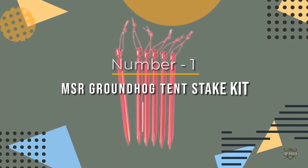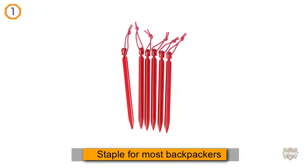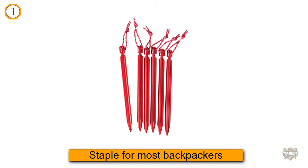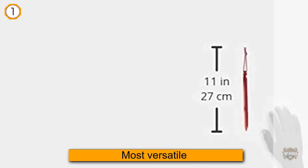Number 1. Most popular. MSR Groundhog Tent Stake Kit. The MSR Groundhog is a staple for most backpackers, and for good reason. Through all of our tests, it stood out as the most versatile of all the stakes we tested.